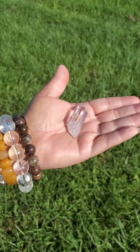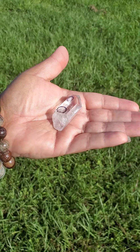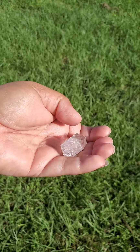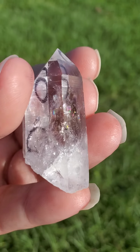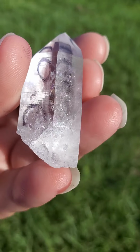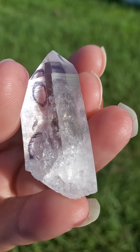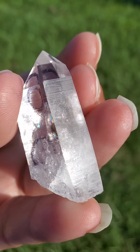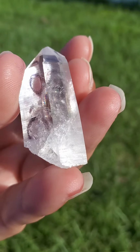Okay, and I'm back. This is the size of this beautiful and rare natural Brandberg crystal. That's an Enhydro. And also, you can see that this is like a clear quartz here, but it's also reported that no matter what color a Brandberg crystal is, this does have all of the metaphysical properties of an amethyst, a clear quartz, and a smoky quartz crystal as well, just so everyone knows and is aware of that.